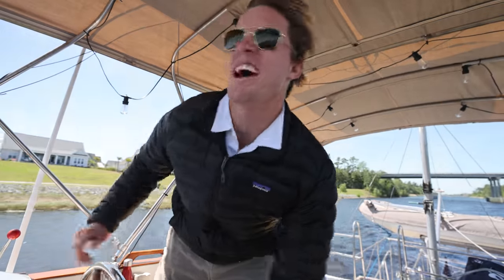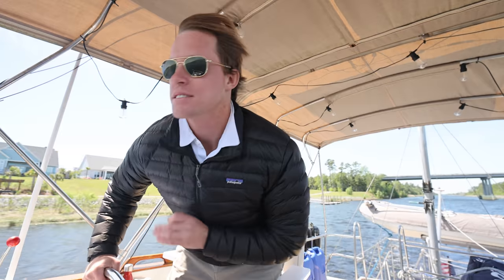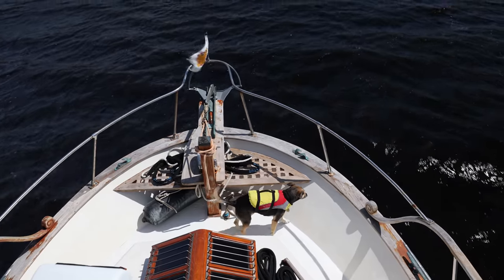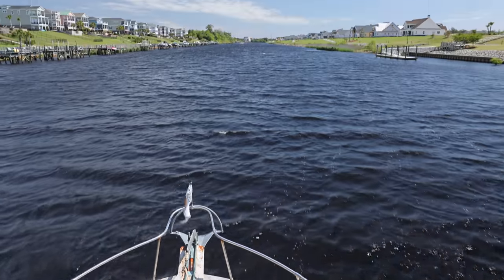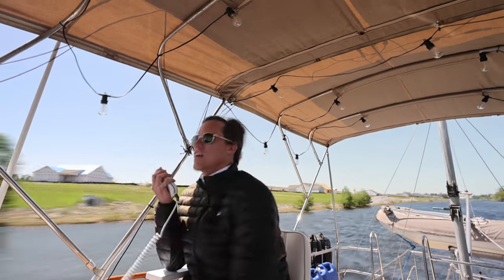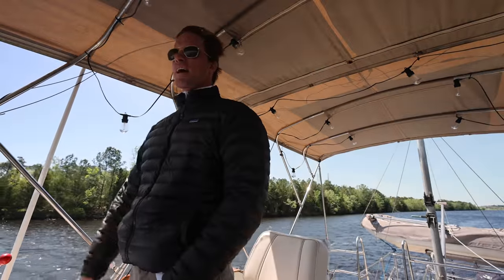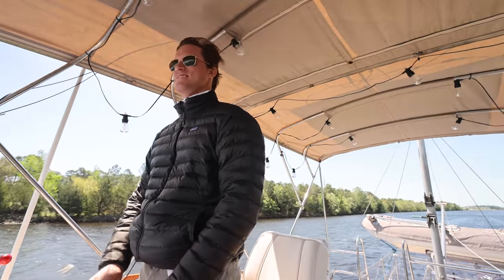Approaching Grand Dunes Marina, and this is the windiest we have ever docked. We're gonna point into the wind, put out our fenders, and I'm gonna take it as slow as I can, but it is gonna be tough. What's our motto? Slower than slow. Slower than slow.